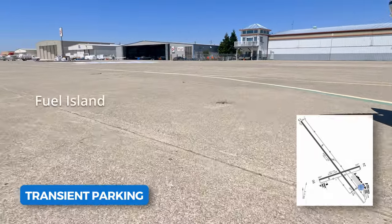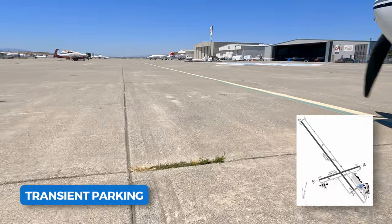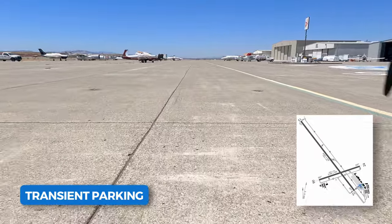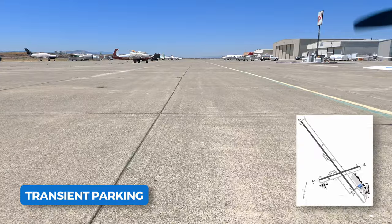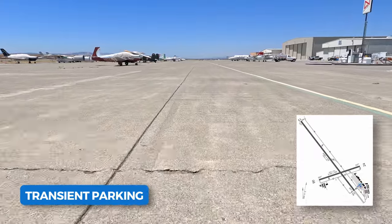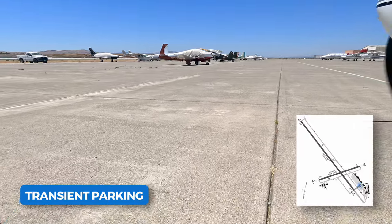The self-service fuel island is located nearly front and center. You can't miss it, right next to transient parking. And speaking of transient parking, they are marked in green, which you can't miss since they are right next to both the fuel island and the compass rose. All spots have tie-down loops, but only some spots have chains. So as always, just bring your own straps.